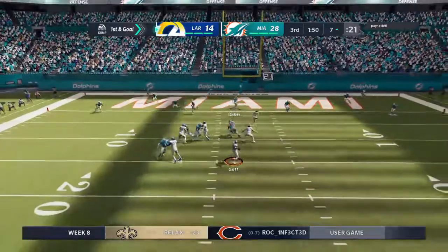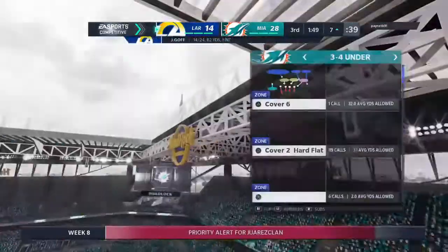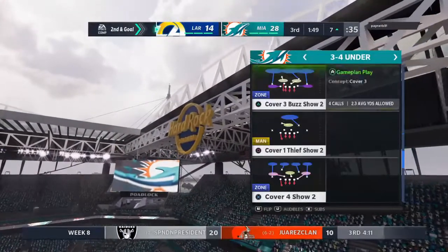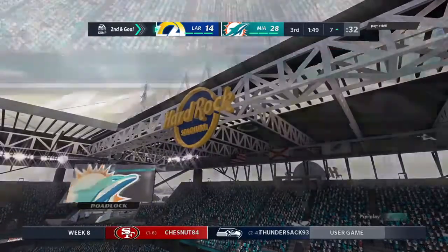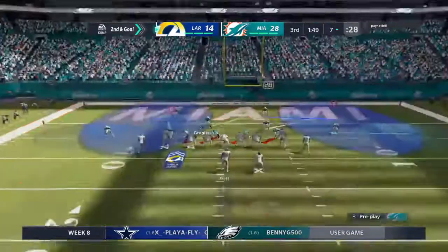From the gun, here's Goff. Looking in zone, but it's incomplete. Robert Woods, the intended receiver that time. But it'll be 2nd and goal. A lot of times it's that first read that you have. Maybe you get it in pre-snap, and he locked in on his target, but he was covered quite well, and that one's incomplete.